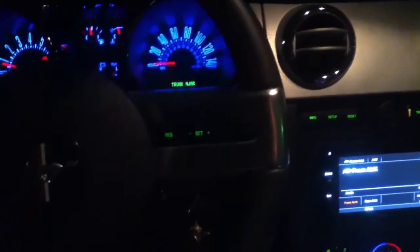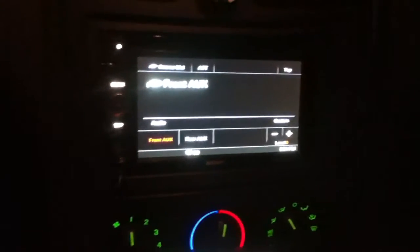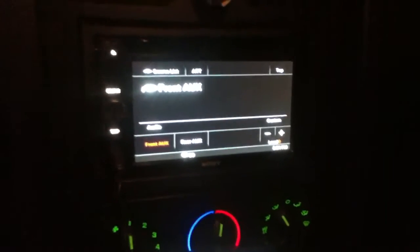Today I'm going to be showing off my 2008 Mustang GT and its fully finished sound system. So what I have here is the Sony Explode touchscreen head unit powered by two Kicker Comp Rs, a 2400 watt Kicker amp, and put it to you this way, lights galore.